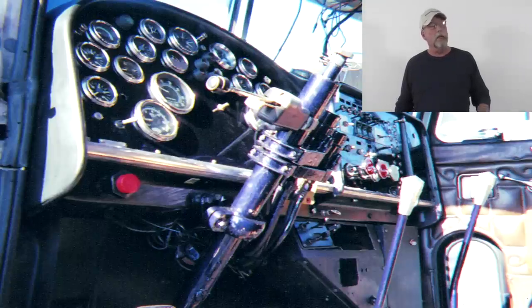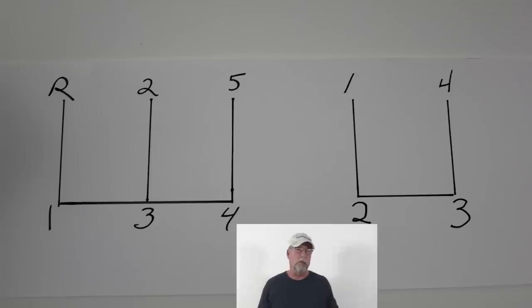In this picture, you can see that this had already been someone's custom ride from days gone by. You can see the full gauge package. You can see the Corvette dash, the chrome steering column, and there in the bottom right, there's the set of sticks.